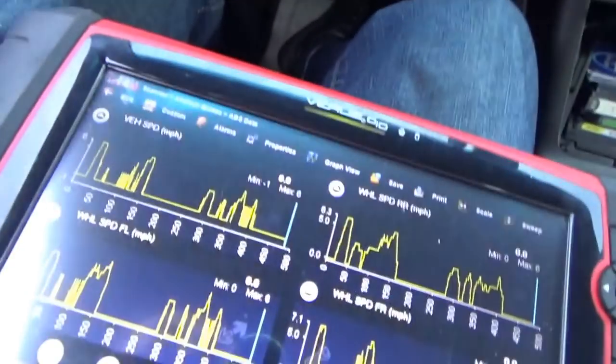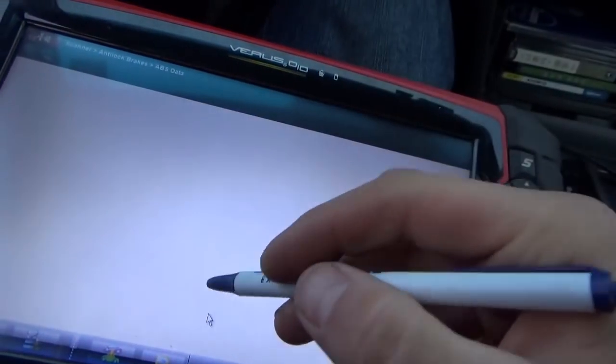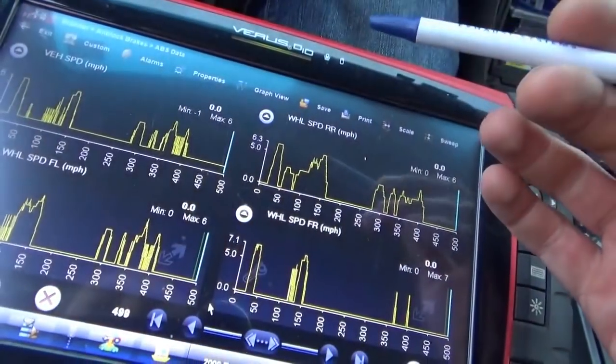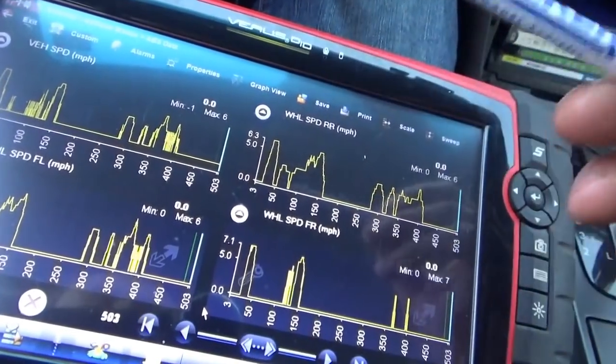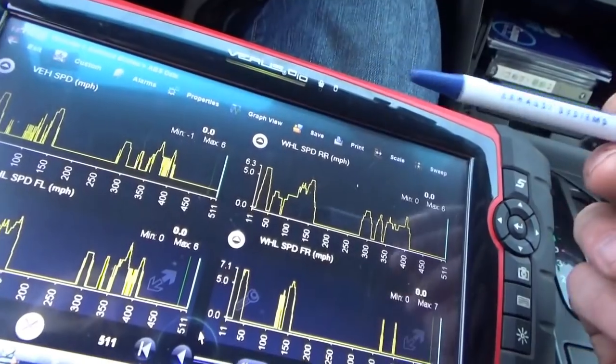And on scan data, I'm assuming these are just VRS type sensors. We'll see what the amplitude of the signal is. If it's too low, the computer won't even recognize it. So that is very interesting scan data. And we see that the vehicle speed is picked up from these ABS sensors. It's not from the transmission output shaft.